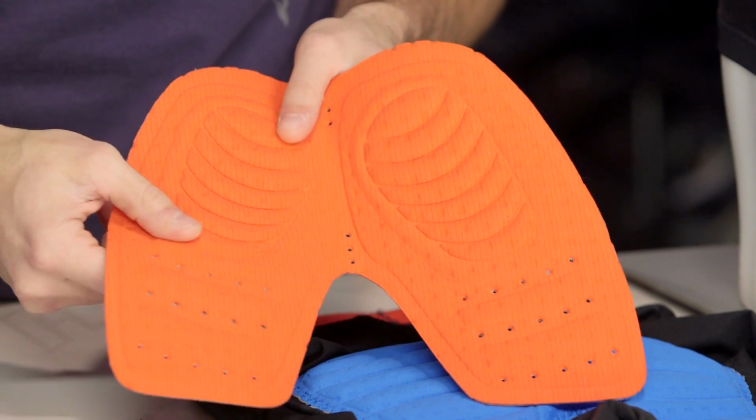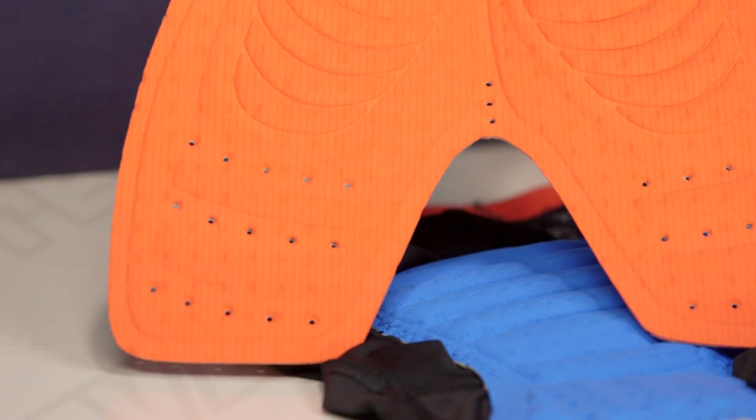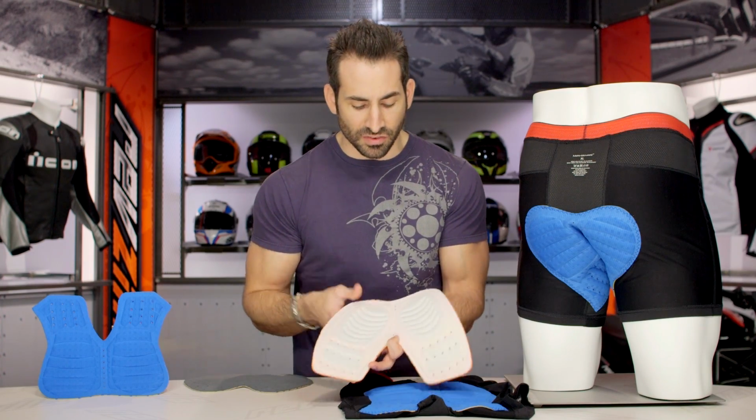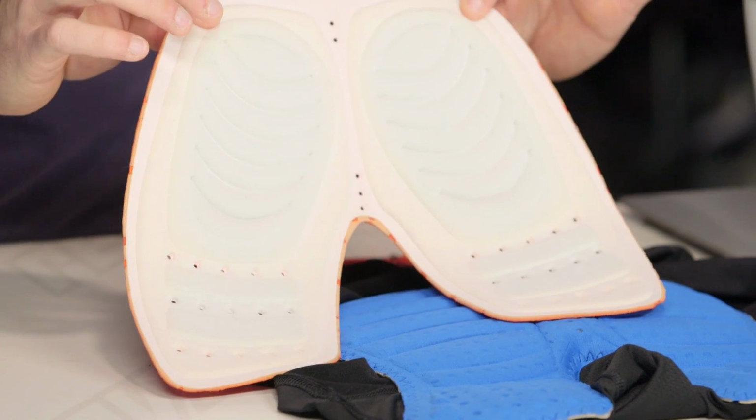Notice the perforation scheme. But the nice part here too is they gave you some additional padding along the inner thighs that is going to grip against your tank. So again, a little bit of shock absorption, a little bit of increased blood flow, eliminating that pressure point. And I have this one not sewn to anything. So if I turn it over, you can see the bottom. It's truly 3D. This is the side that you never see when you buy this.